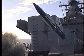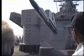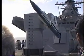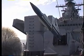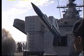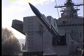We fired a missile off here just a couple weeks ago. If you look around at some of the areas, you'll see some of the black on the deck. The entire area in here, as well as the faceplate, is solid black. You have a very large amount of fire back behind the missile whenever it launches.